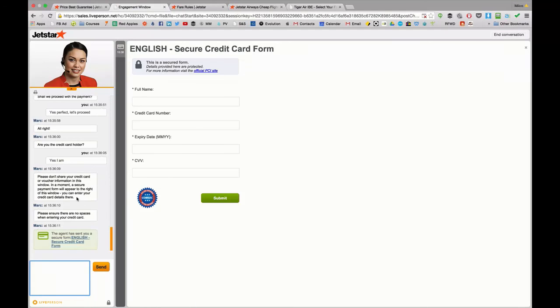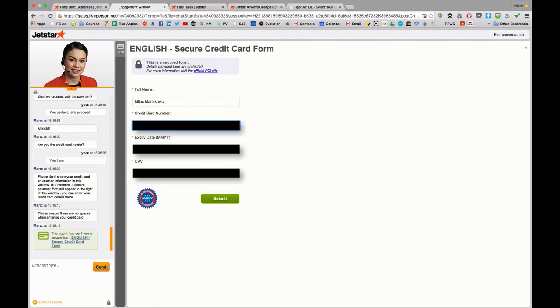Okay, so that opens up this secure window here, which is where you put your details, and it's all certified, so you can trust Jetstar there if you want to. If you don't, bad luck, you don't score the price beat guarantee. And I'll block these details out so that you can't see them. Submit.